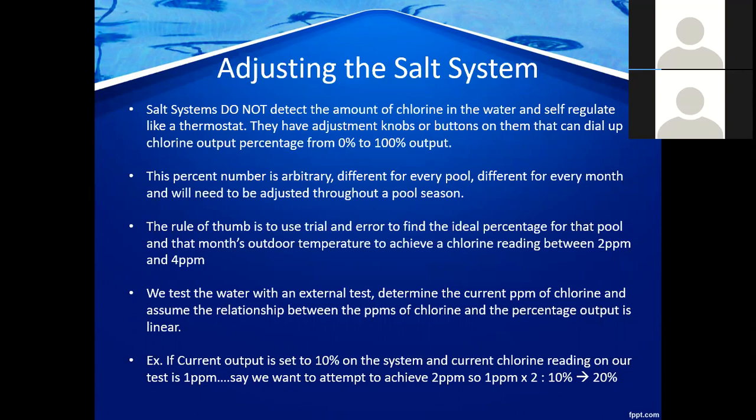On Hayward salt systems, the regular ones, the salt needs to be 3,200 parts per million, or as close to it as possible. And Hayward makes a low salt version as well. That number needs to be maintained, and it shouldn't fluctuate too much once you get it into range, unless you have a severe thunderstorm, or your pool has a leak and you're constantly adding fresh water and diluting that level.